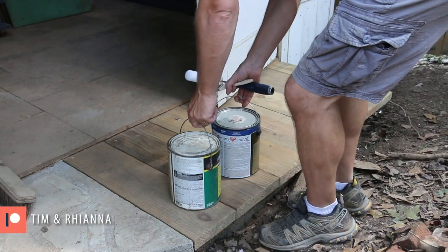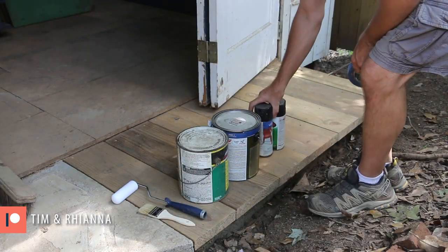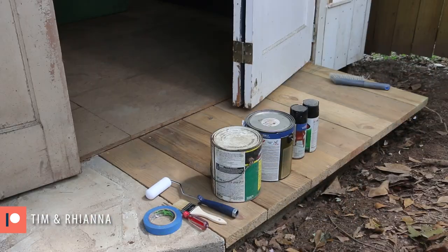Another thing I can do to help my brain stay focused is a cooking term, mise en place, which means everything in its place. So I'm gonna make sure that I have all of my supplies and tools right here ready to go.